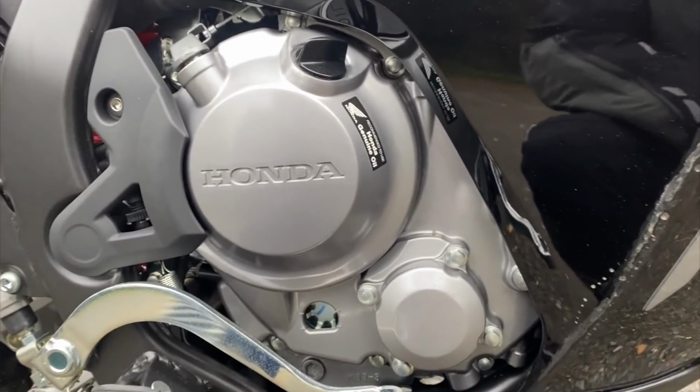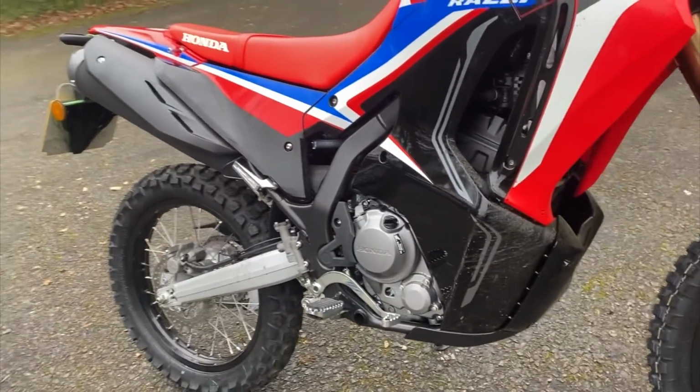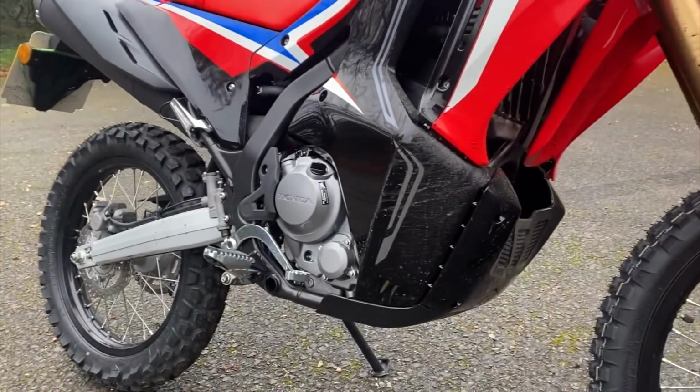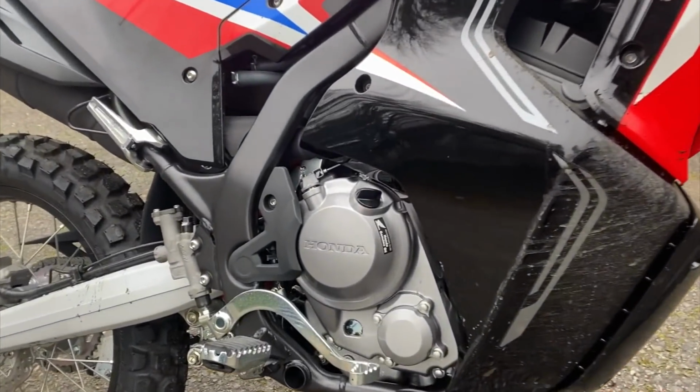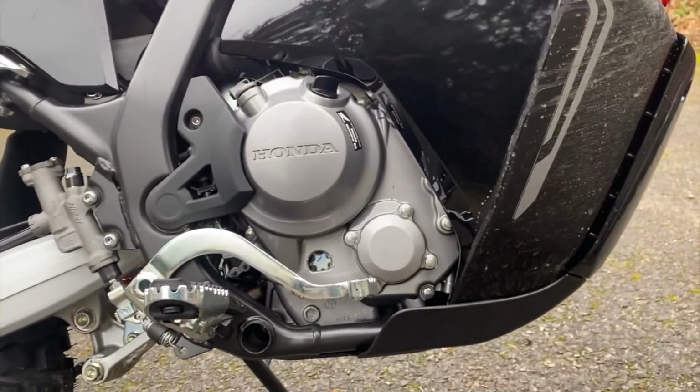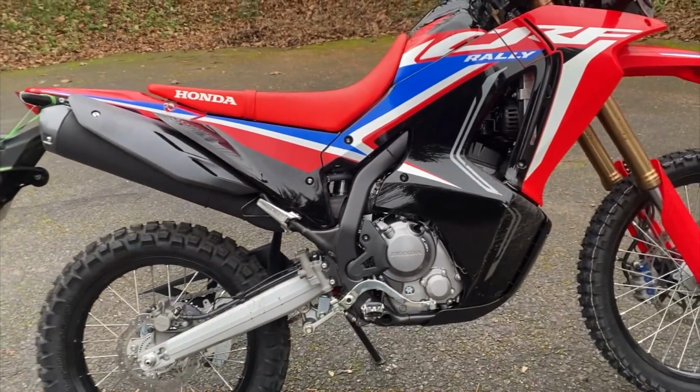And then onto this bit here, which is the engine. I'm not sure what they've done to it to make it 300. Obviously they've bored it out and made it bigger, goes without saying. This is not a technical channel, you see, so it's no longer a 250, but that difference has made a massive improvement. I wish this was in my 250. It's not, but I wish it was. It's a much nicer engine.